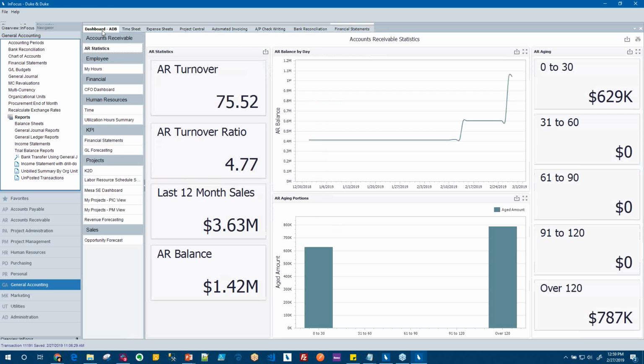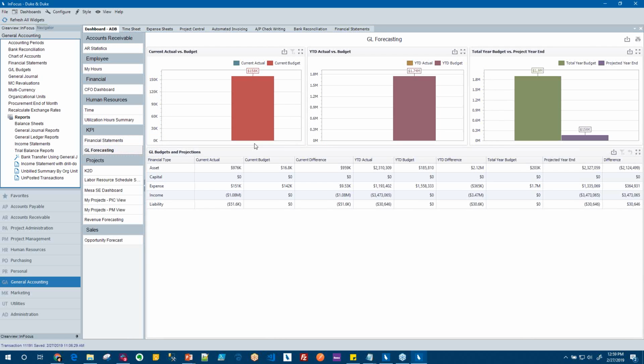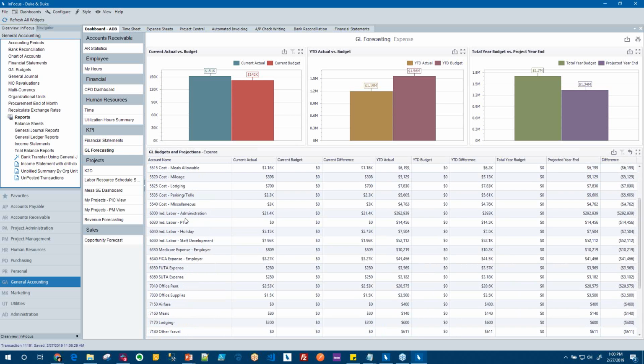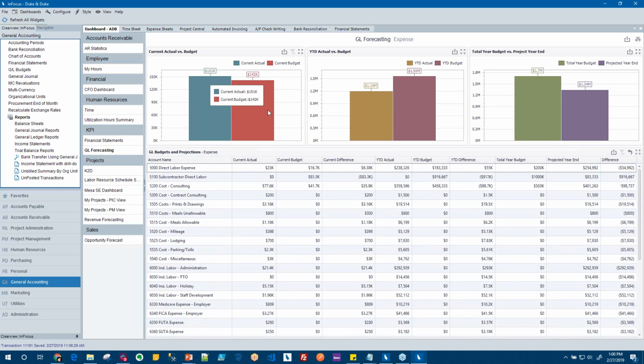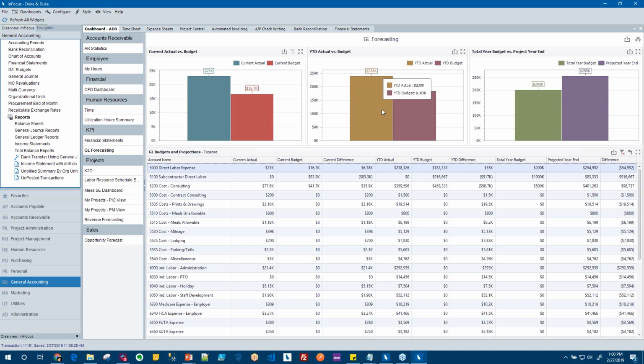One example here that we didn't touch on in the initial dashboard area is a GL forecasting dashboard that we set up, really simple. It's showing you all of your accounts grouped by financial type. I could double click on this and see the detail below per account. This is showing me some visuals on my current actual to budget per account selected, and then also my year-to-date actual versus budget, and then a simple projection based on the previous actuals and the remaining budget for the year.